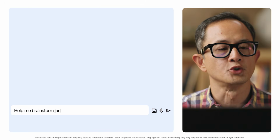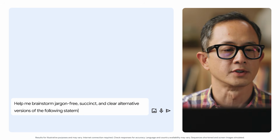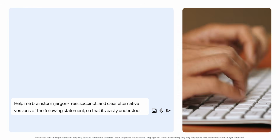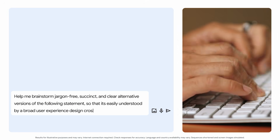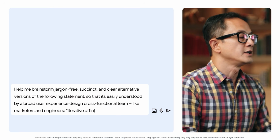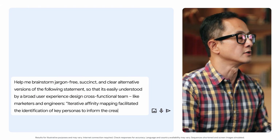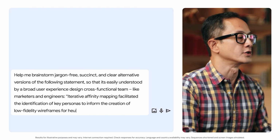Help me brainstorm jargon-free, succinct, and clear alternative versions of the following statement, so that it's easily understood by a broad user experience design cross-functional team like marketers and engineers. Iterative affinity mapping facilitated the identification of key personas to inform the creation of low-fidelity wireframes for heuristic evaluation.